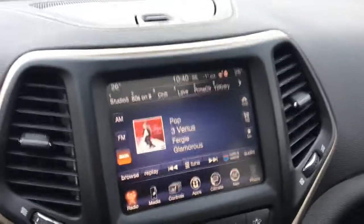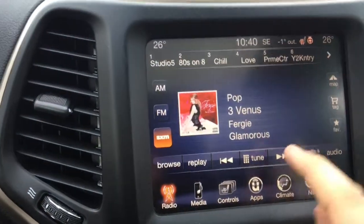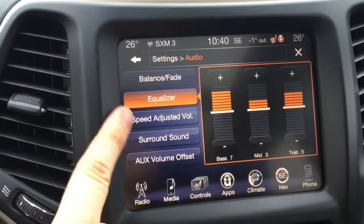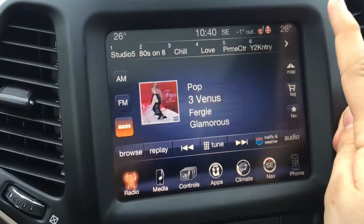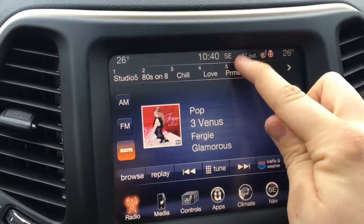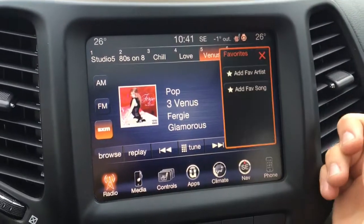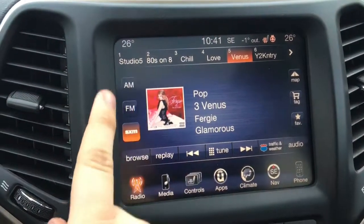And here's your touchscreen media center. You can direct tune to a specific radio station that you want to listen to. You have your seek buttons. You can adjust your audio, balance fade, equalizer, speed adjusted volume, surround sound mode, auxiliary volume offset. You have your presets up above. Easily hold it with your finger, and you can set a preset. You can favorite your favorite songs or artists that come on SiriusXM, AM, FM there.